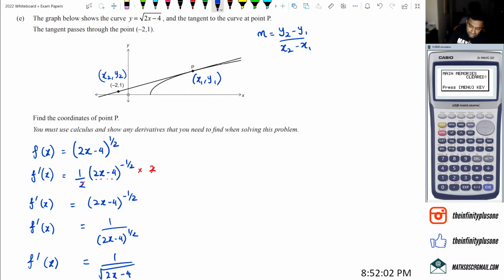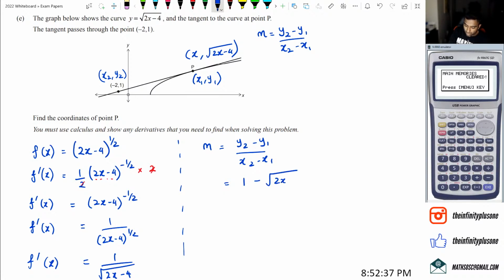So I can replace P with x, whatever x is. I don't know what x is, but the y value of x could be replaced with square root of 2x minus 4. And I think if you get this point here, then you can actually use the formula for gradient. Now the formula for gradient is m is equal to y2 minus y1 divided by x2 minus x1. What's y2? y2 is positive 1 minus y1, which happens to be square root of 2x minus 4, divided by x2, which happens to be minus 2, and minus x.